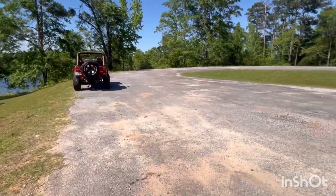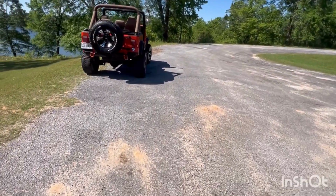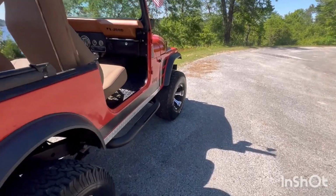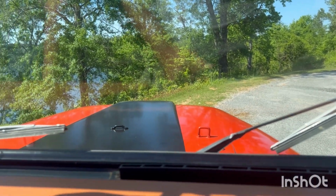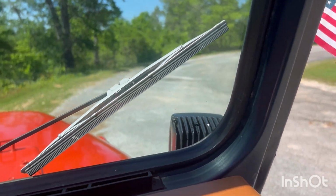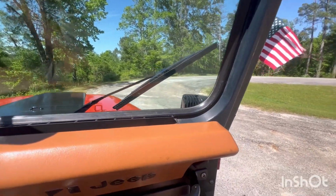Alright. Peyton's gonna drive, we'll make a loop through the lake. You ready, Poop? Alright, take it easy, hot rod. Don't throw me out of this unit. There we go.